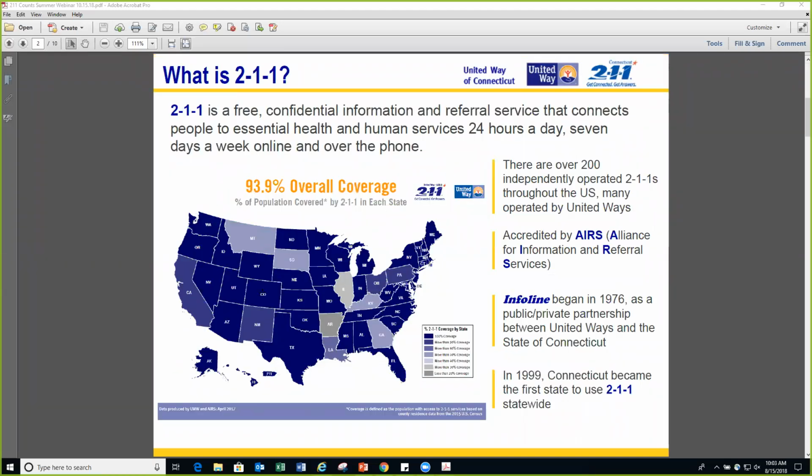As a quick overview, just to make sure everyone's familiar with 211 Connecticut, who we are and what we do, and to make sure you really understand what our community needs data means. 211 is a free, confidential information and referral service that connects people to essential health and human services 24 hours a day, 7 days a week, either online or over the phone.